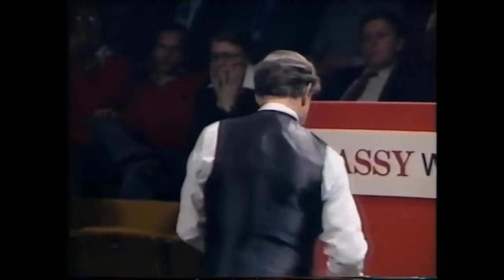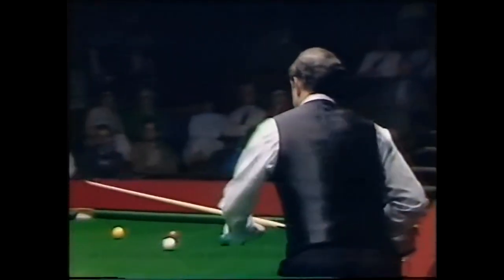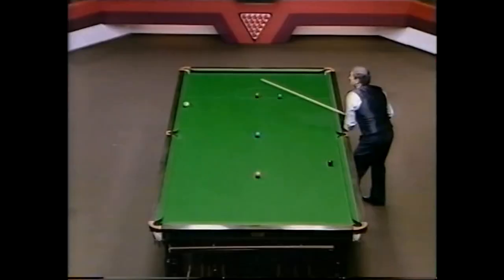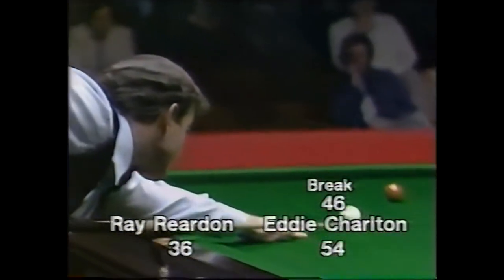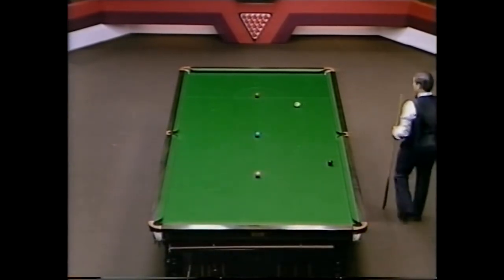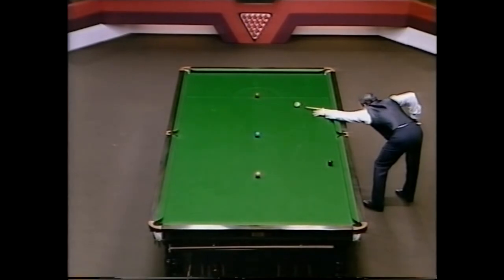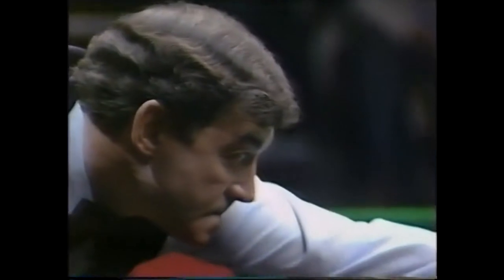And Eddie goes in this very humid atmosphere to wipe his hands and the cue. Very determined, making absolutely sure he's right to secure this vital frame. So 21 the lead and 22 on the table. So all he needs to do is make sure that brown goes in and get the cue ball a little closer to the blue. And that's it. 53. And a very, very excellent break of 53 so far.